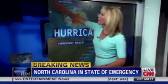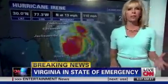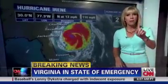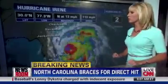Now, the winds, how strong are they? The maximum is 110 miles per hour. So if this is the first time you've tuned in, that's down from the major Category 3 storm we had yesterday, but by 1 mile an hour. 1 mile an hour, that's it. 111, that's what it needs to be a major hurricane.